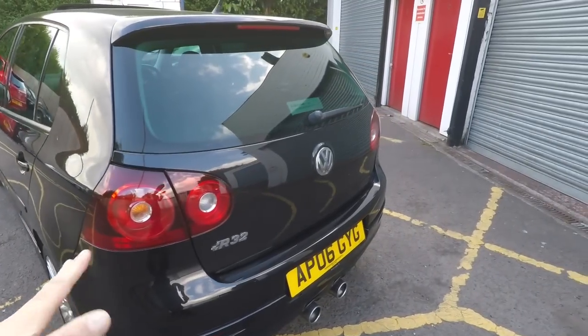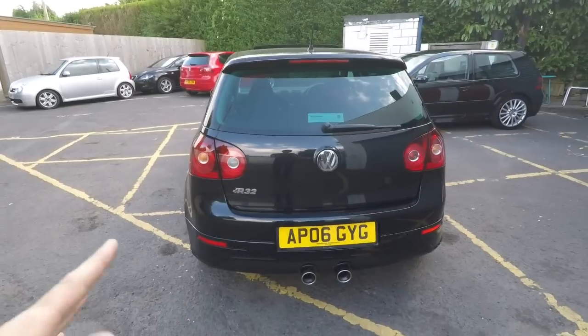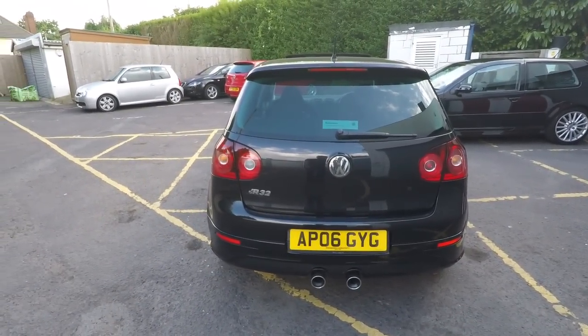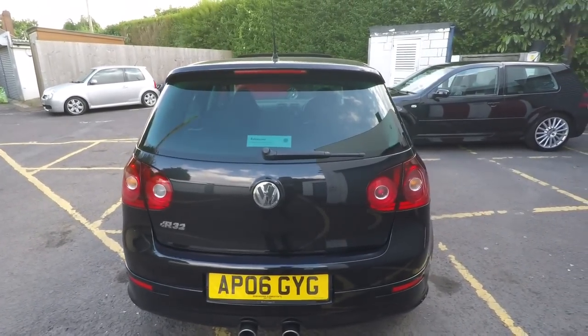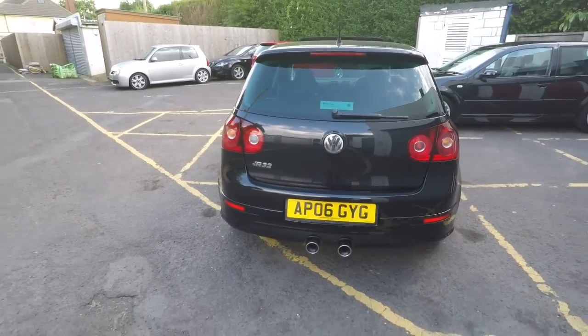And the Mk5 R32 rear bumper is actually probably a bit more successful than the front of it, because it looks quite nice. Again, it's not overly aggressive. The reflectors are a bit weird, but there we go. Got the two exhausts in the centre. They're a little bit closer together on the 5. But, you know, so overall, really nicely done.